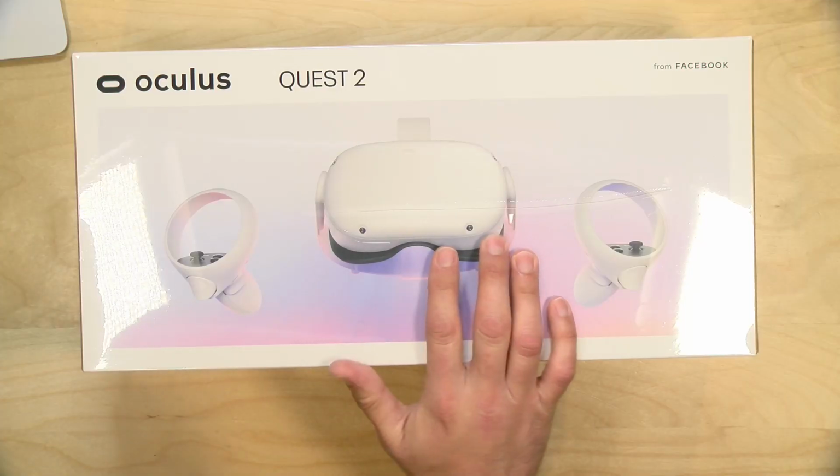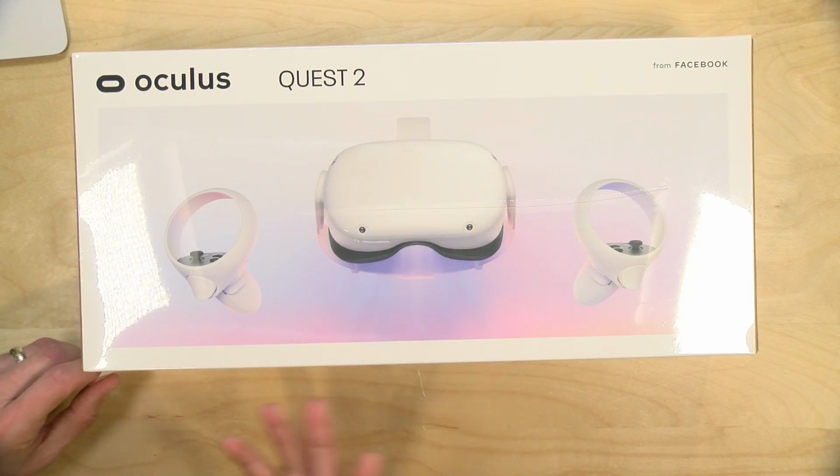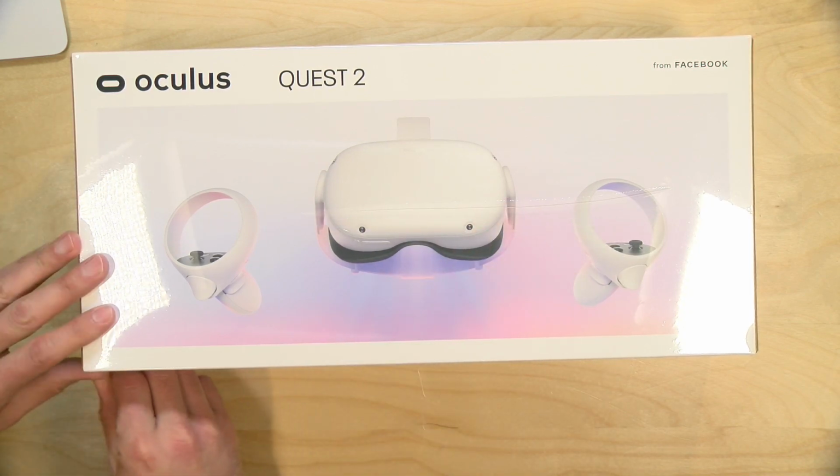I have the original Quest and love it. This one has a higher resolution and it will run at a higher frame rate, although at the time I'm recording this video, not a lot of the apps take advantage of the resolution or the frame rate just yet. That's coming down the line. So this will be something we'll be reviewing and then coming back to as these new features are added.